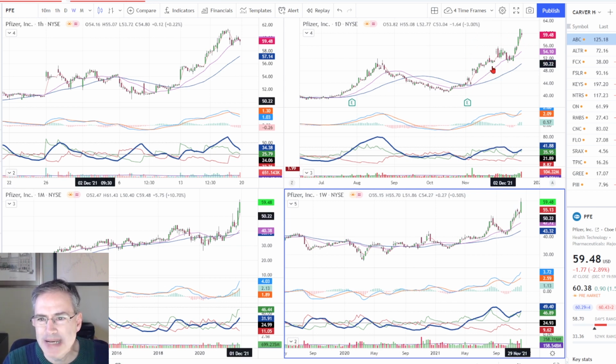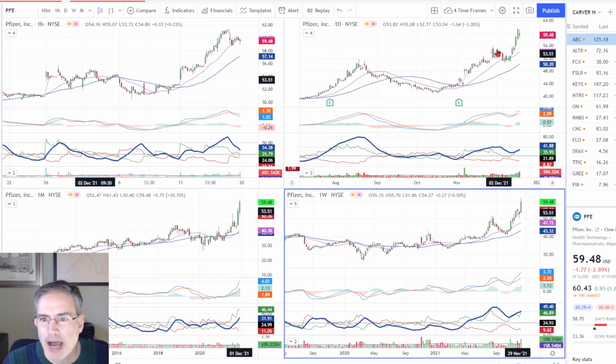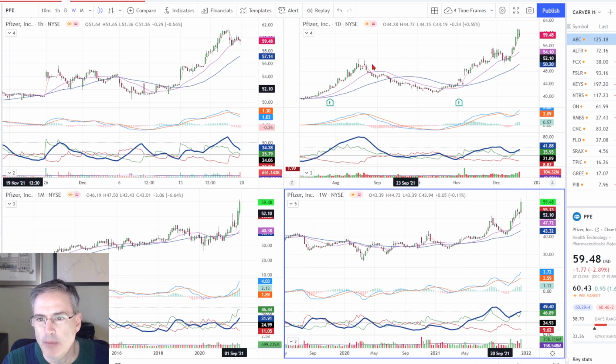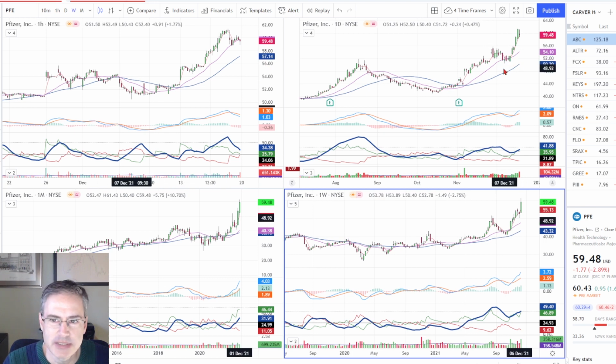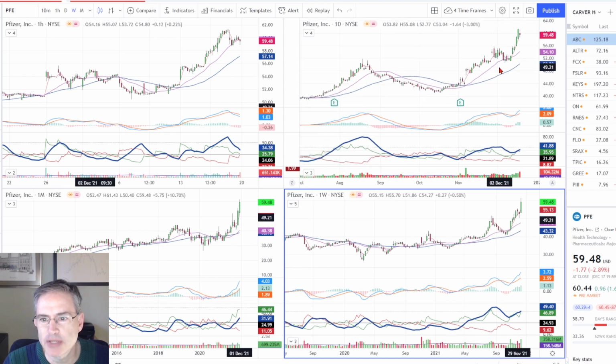If there's one negative to this whole thing so far, it would be this one big bar right here. That's a pretty good size red bar. However, I know I'm not going to trigger using the daily chart. I'm going to use the hourly, and that should save me. If I'm waiting for the hourly to get back in line with the daily chart, that should save me from any kind of false signals or premature triggers.